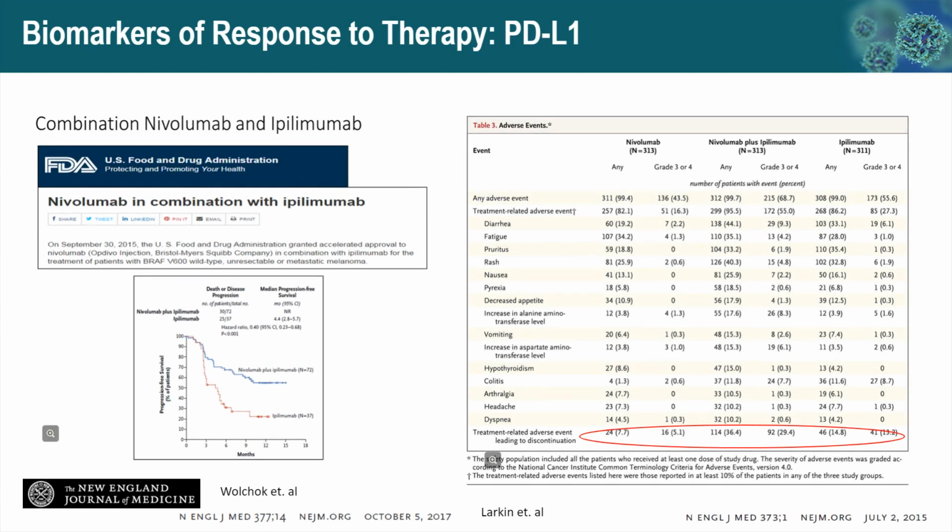Combination immunotherapy using nivolumab anti-PD-1 and ipilimumab anti-CTLA-4 was shown to be more effective, as you can see in the left panel, although with a much higher rate of adverse effects, as shown in the right panel, compared to nivolumab or ipilimumab alone. This combination was more effective in patients with PD-L1 negative tumors.